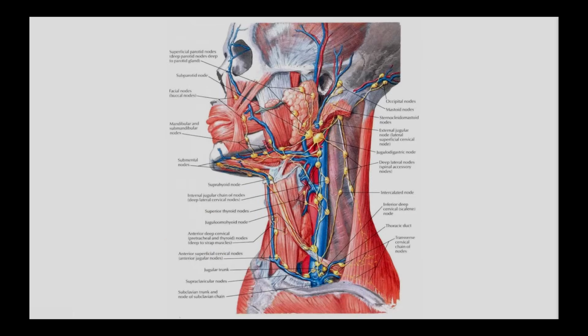This is a side view now. And this is meant to highlight the presence of lymph nodes. And there are numerous lymph nodes. They estimate between 200 and 300 lymph nodes in the neck total. And these are them drawn in various lymph node basins. And you can see it's a very, very richly populated area.